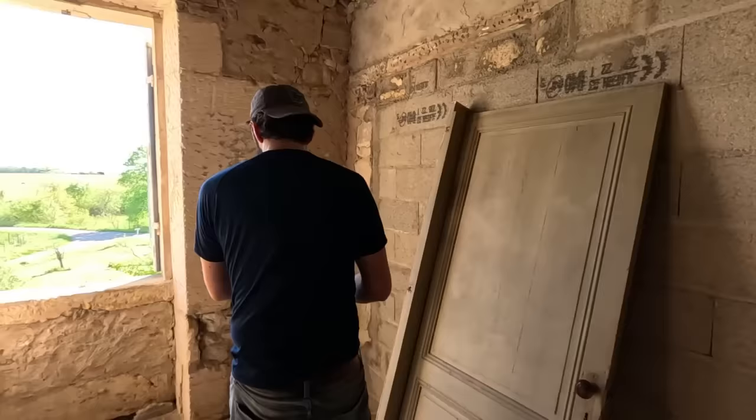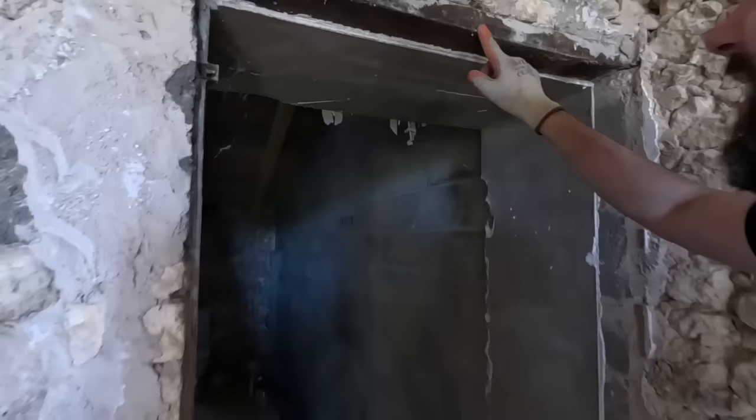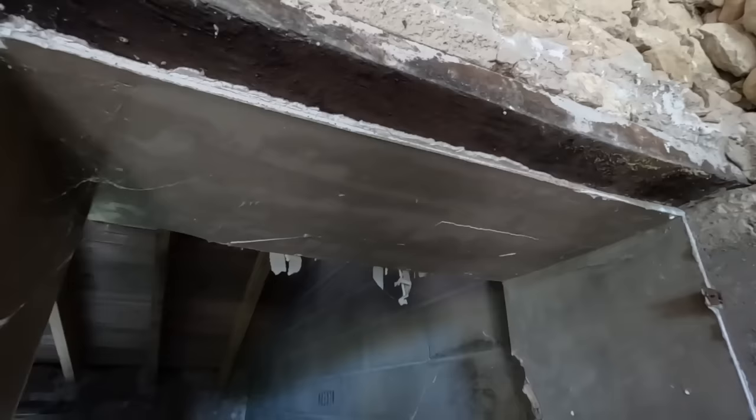Do we have a little one? There you go. That's not in good shape either. I don't know, I cannot really tell. I mean, structurally, yeah, but moisture-wise, no.